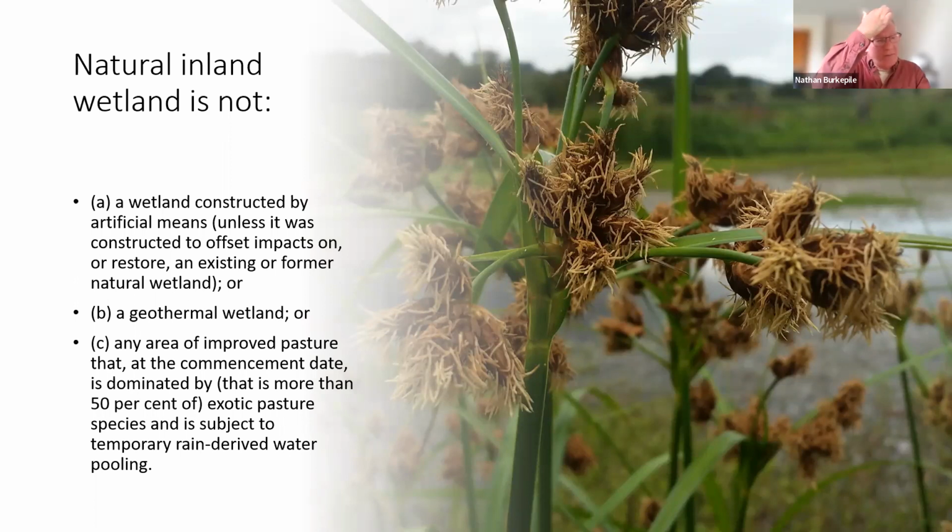People were worried about the national policy statement, like, "Oh, but I built a wetland on my property a few years ago, and now I won't be able to do much with it." But the policy statement basically says a natural wetland isn't one that was constructed by artificial means. So if you created a wetland on your property for biodiversity or a duck pond for shooting and stuff, that's not included because it's not a natural wetland. It's one that was created.